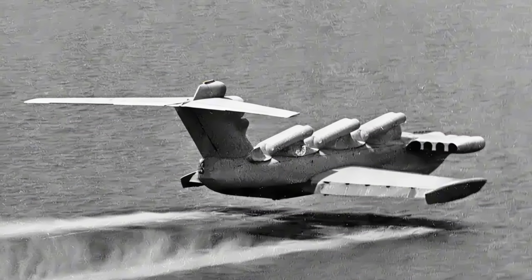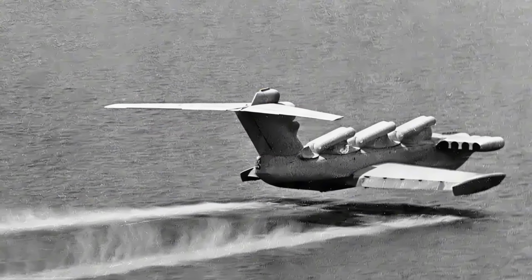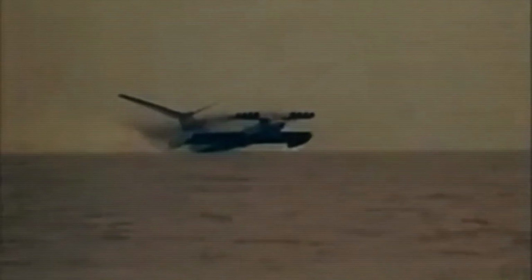But this thing was flying 10 feet above the sea. Dip a wingtip even slightly, and you're not banking. You're driving a wing straight into the water at hundreds of miles an hour. So every turn had to be flat, wide, and painfully gentle.